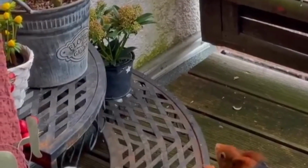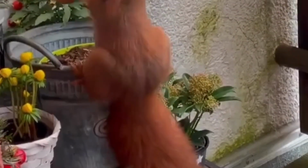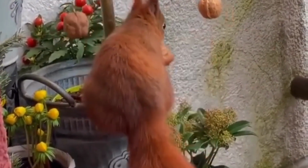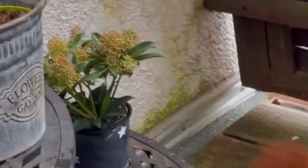Healthy young squirrels can often be found alone on the ground. They aren't orphans, they just need to be reunited with their mother. If you come across a baby squirrel, the best thing you can do is leave it alone and allow its mother to take care of it.